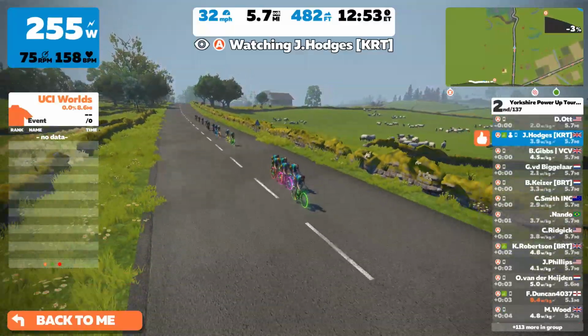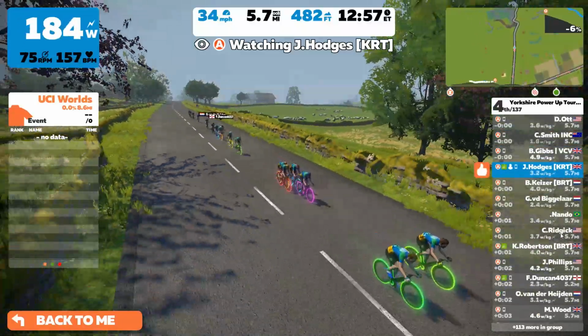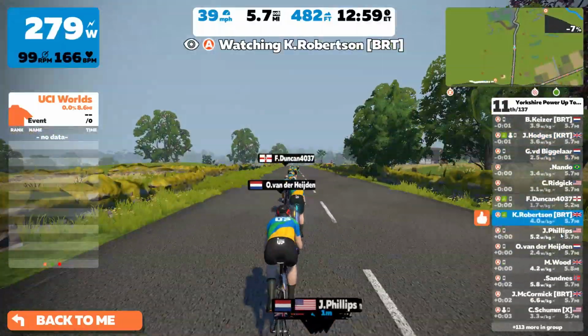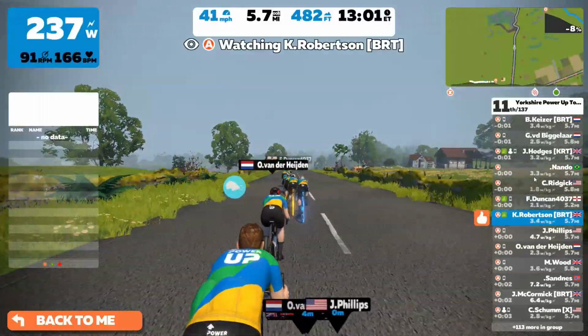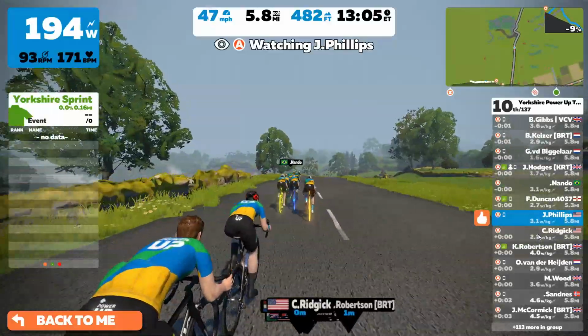There has been a split. There is no draft, it looks like, at this point for Rigdig. Now Rigdig is going to have to get across there. It looks like Robinson as well. 1 second. Now the aero power is being popped here. Phillips is in the house, though. Be watching out for this man.